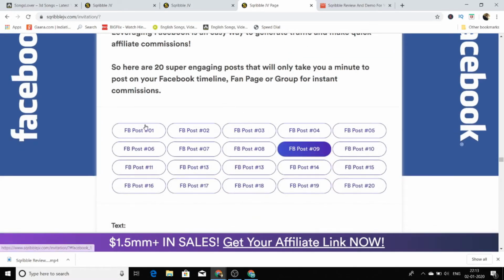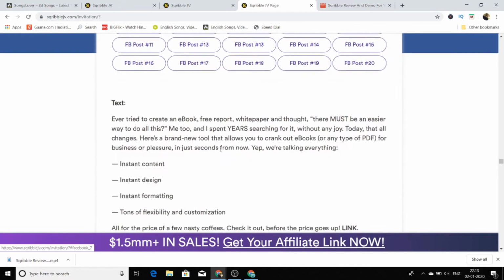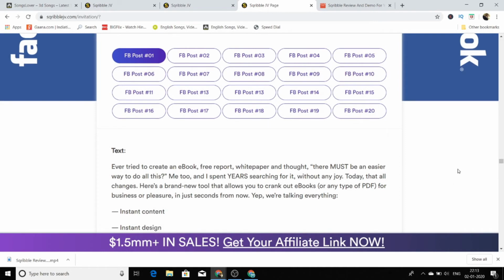And you can just see this. There are 20 of the Facebook posts which they have already provided to you. All you need to do is just copy this Facebook post and promote it, and get your affiliate link and promote this via this Facebook post. See, 20 of the posts. None of the product is there which provides you this much things to promote it.